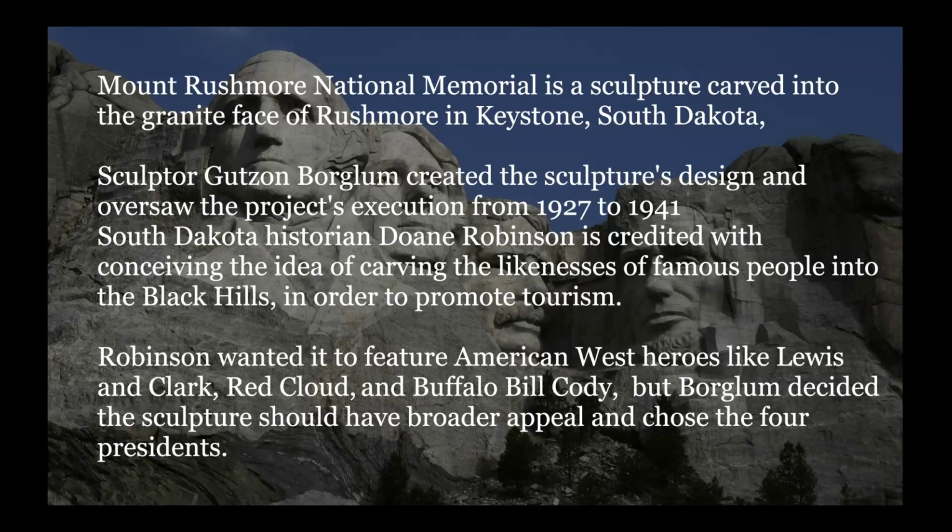He wanted people to come to South Dakota, and as you might know, there's not a lot to see there otherwise. And so they thought, well, let's carve this massive monumental sculpture. And of course, he wanted it to be famous people from American history, like Lewis and Clark, again finding specific people, Red Cloud, Buffalo Bill. But Borglum actually kind of overrode him and thought that the presidents would be an even more popular and enduring subject. And in many ways, he might have been right about that.